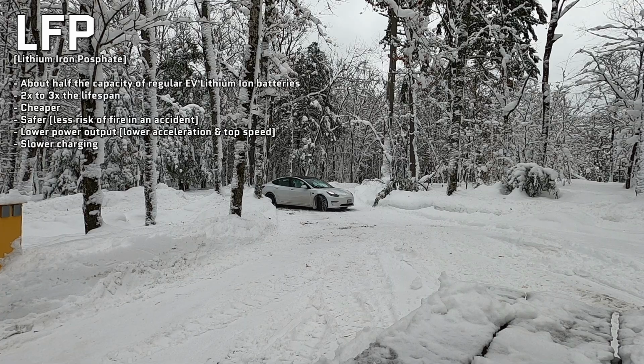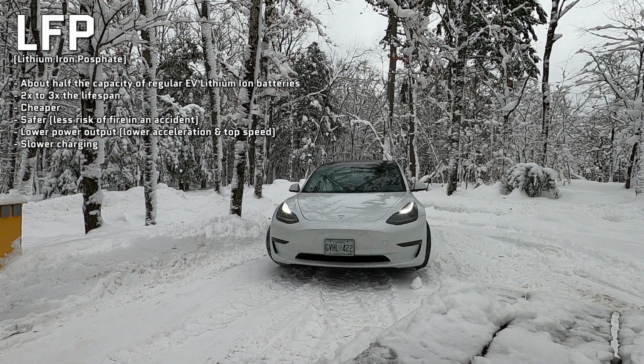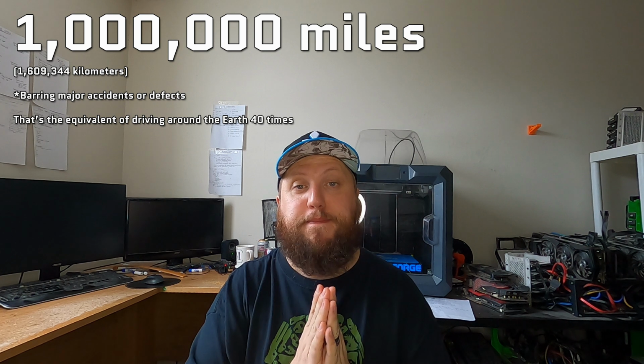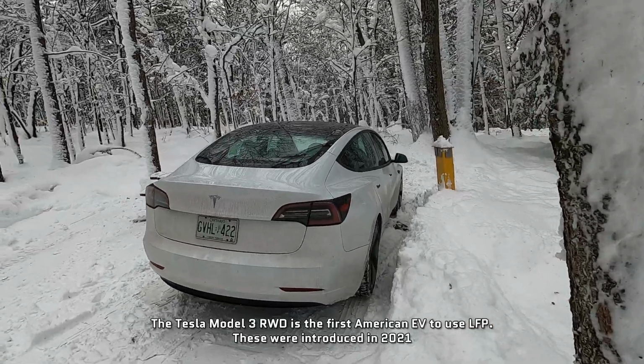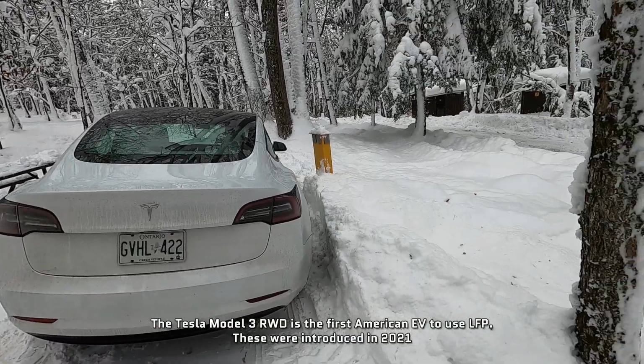And that's not even getting into the newer generation of EVs that are using lithium iron phosphate batteries like what my Model 3 has, and it's one of the first to do so. And these LFP batteries are a different type of chemistry that trades capacity. They only have about half as much as a standard EV battery, but they have 2 to 3 times the lifespan. And if you do the math, that means that my Tesla Model 3 will last for potentially 1,000,000 miles on one battery pack. And LFP-based EVs haven't been around for more than a couple years, so there hasn't been a chance for any EVs to even come close to accumulating that many miles.